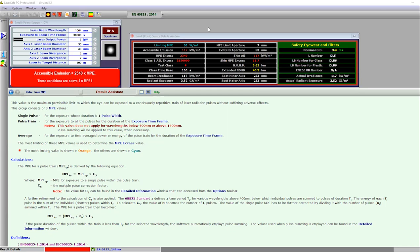Jim, is there something in the standard that says the goggles have to survive 10 seconds? Yes, there is. The L numbers are specified to 10 seconds. The LB numbers are specified to 5 seconds. Oh, okay. So would there be any reason to put a 5-second or 10-second exposure time in the input?